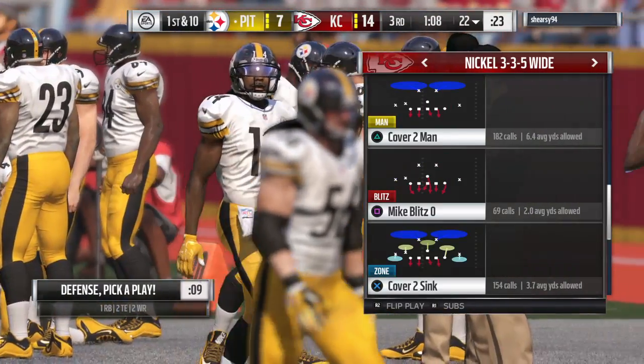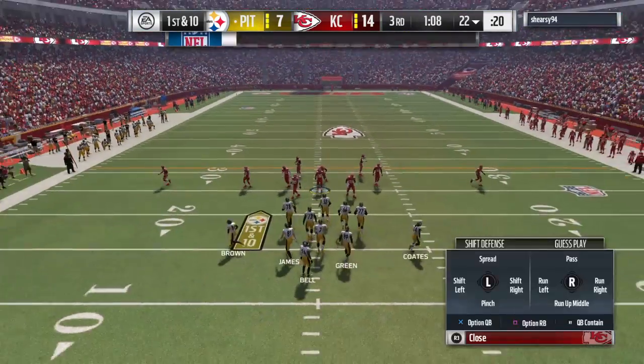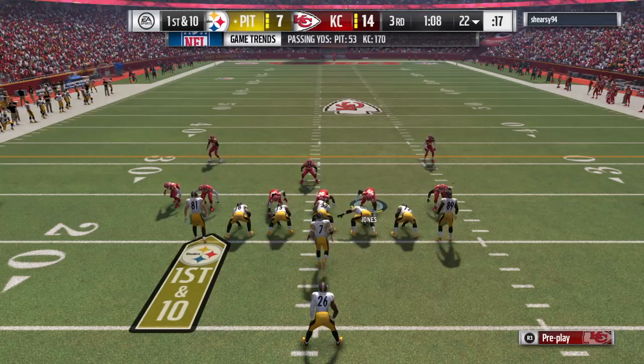And sometimes they throw in that big chunk play right away. Shocker. Try and get after them early and try and create a big play to give themselves some momentum. See what they have up their sleeve.